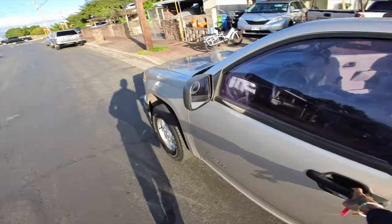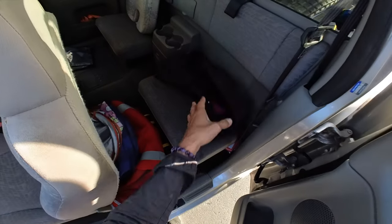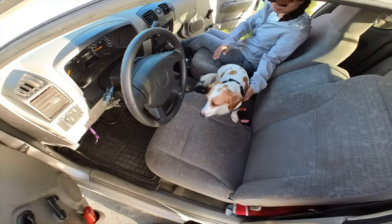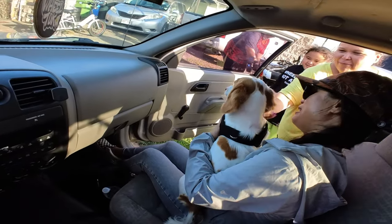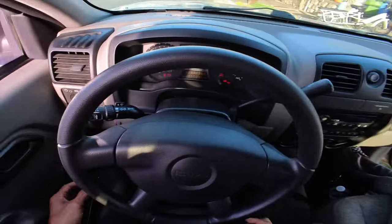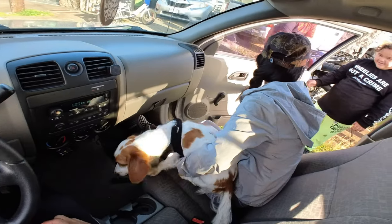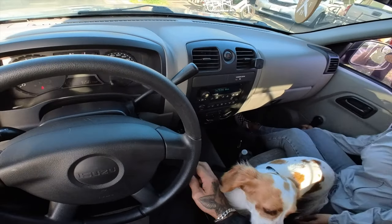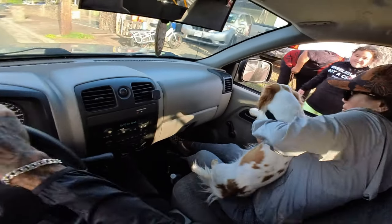Let's try that again. Oh, and there's my baby. That's my baby. Good night. Hi, Willie. Good night. You go sleep good. Night night. Bye. All right. Oh, got him.